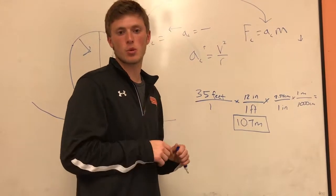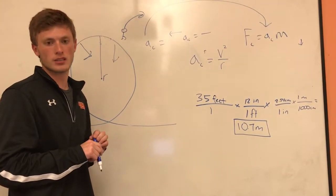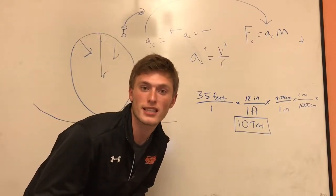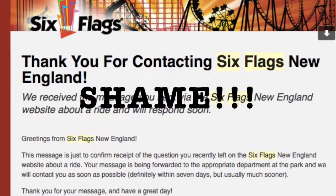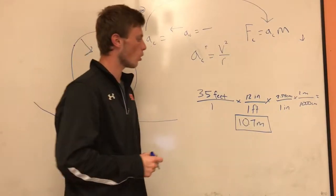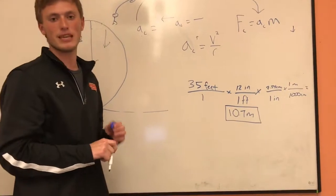Because Jeff and I are student scientists, naturally we like to quantify items of importance. We need a value for our velocity and a value for the radius. According to the Six Flags customer service team, who we had to call because they wouldn't answer our emails, our radius is about 35 feet, or with a little bit of dimensional analysis as seen here, 10.7 meters.